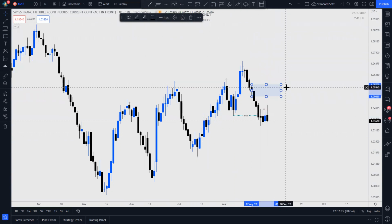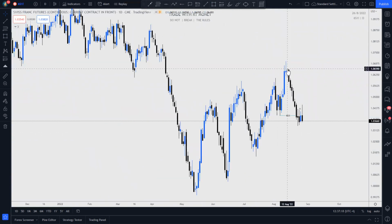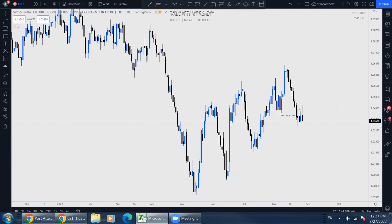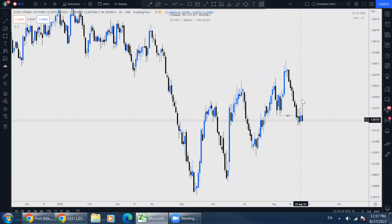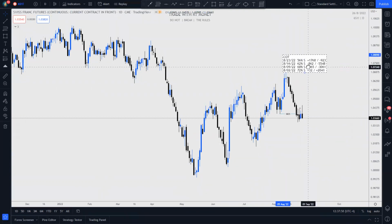So listen, I don't want to get too far into this. I'm just saying that I'm not keen on taking what you call strength plays with the Swiss, because on its own, it's not very strong, but relative to the weaker pairs like the pound and the euro and the yen, it is stronger. Got it? It didn't get up here, correcting for no reason. But on its own, this looks like the strength is about to wane. I hope you get it, because this is nuanced and you have to be able to read that.